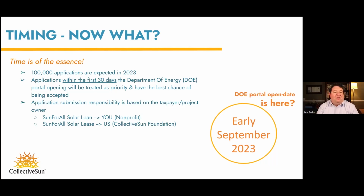And by now you have to be asking yourself the question, when is this portal going to be open? Because they've said that it's going to be at the end of 2023, but DOE came out and said, we will tell you in early September when the portal will open. So there will be a date to know when it is going to happen.